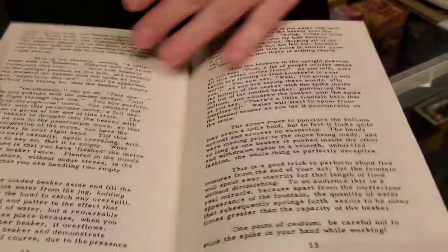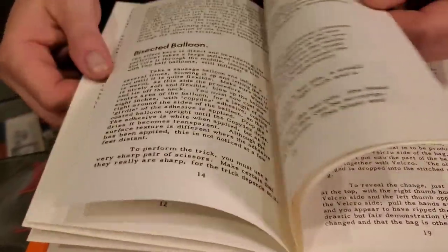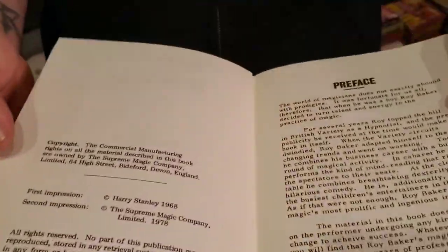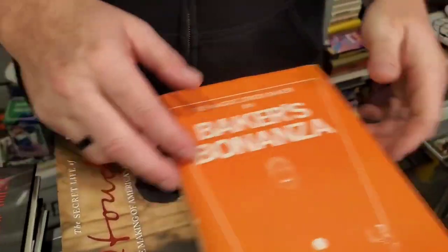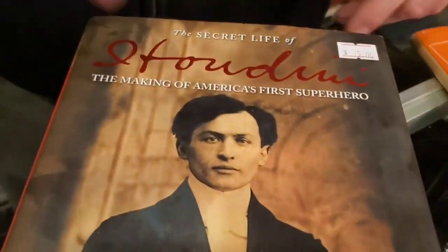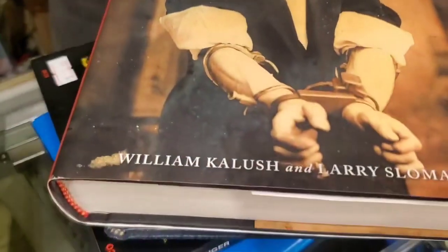Oh, where the heck is the contents? Well, never mind then. You're going to have to buy the book to figure out what's in it. The Secret Life of Houdini, $15. This is a really good book. I've read this a long time ago.